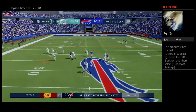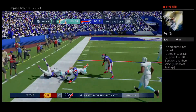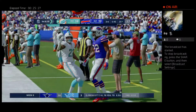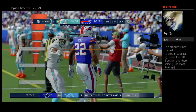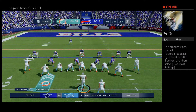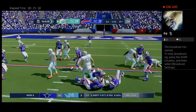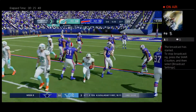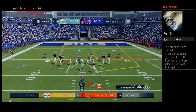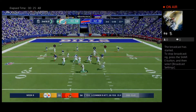Looking to pass, Tua. They'll set up a screen for Breida, and he'll cross over out of bounds right at the 25. A Miami 1st down on the 14-yard pickup. Looks like he's going to get a couple here on this 1st down carry, and that'll make it 2nd and 8. The last run got a couple. Gain of 2 brings up 2nd and 8.